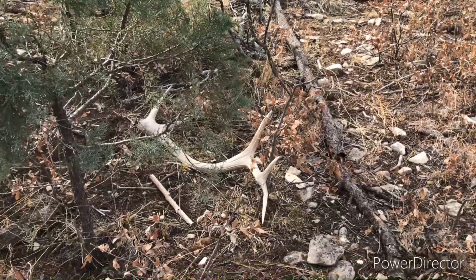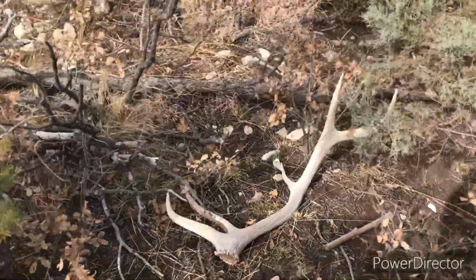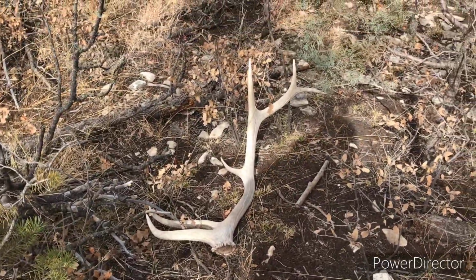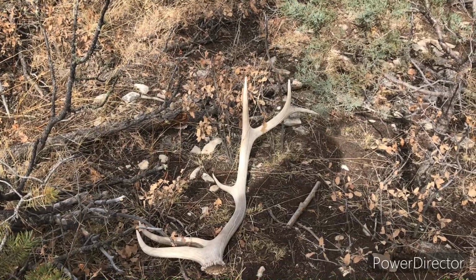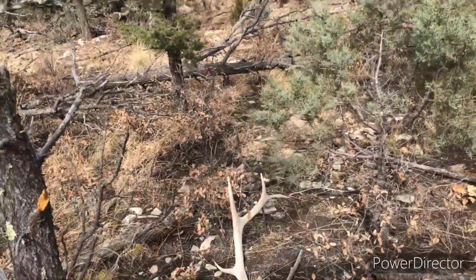Son finds a 6-pointer. You got it ready? Nice. We're just on our way back to the truck. Ishmael comes out with a good one. Let me scoot back a little bit. Go for it, son.